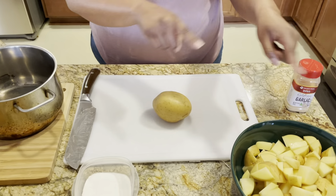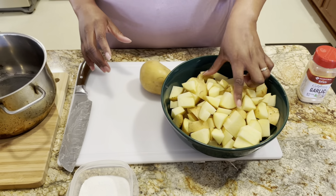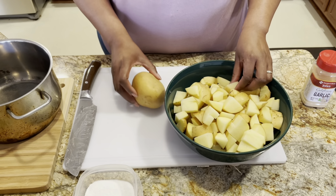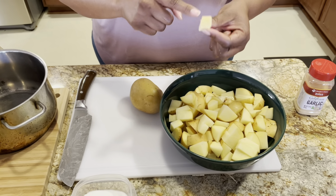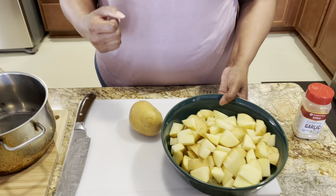Okay, so first thing we want to do is get our potatoes on. So I've already chopped the bag of potatoes. It's a 3-pound bag of Yukon Gold potatoes. And the reason I use Yukon Gold is because the skins are really thin and you don't have to peel them. That's what makes this super easy.